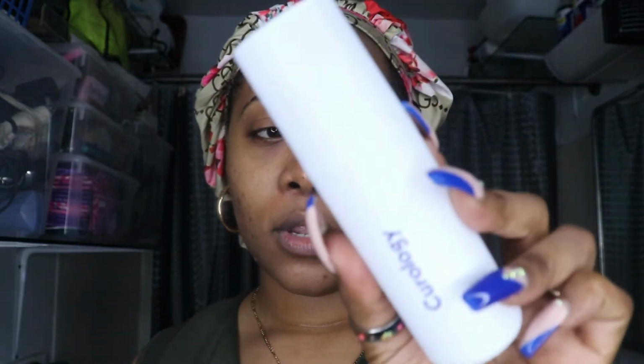And once I'm done, I rinse this off. Once that has been rinsed off, I then go in with my treatment. This is the most important step in the entire skincare process.